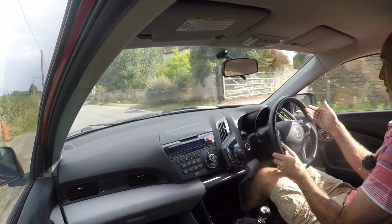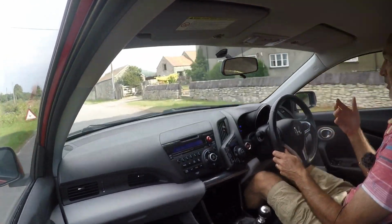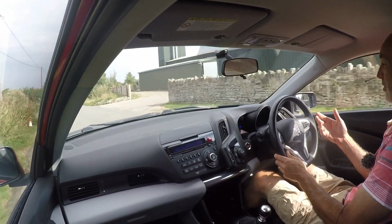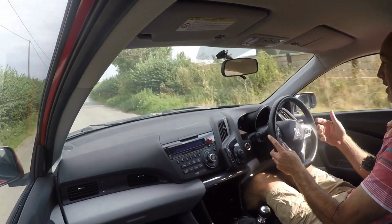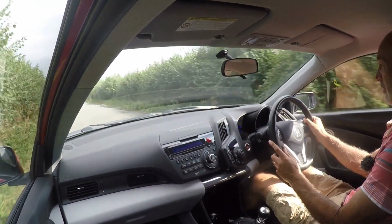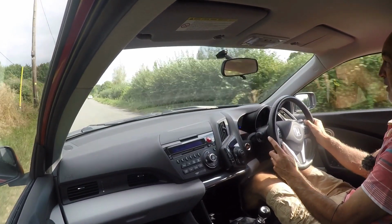fantastic display in front of you as a driver, and it really does look to me like almost an arcade style. The graphics, the colours, it's so interesting. It looks great in daytime, it looks even better at night when it's illuminated. Stunning, absolutely stunning. And what I love, as I said right at the start, is that it doesn't appeal to everybody.